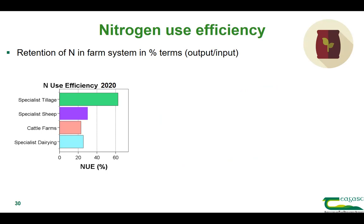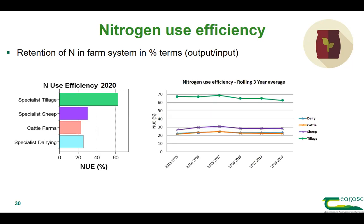On the dairy side, we saw use efficiencies in 2020 of around 25, sheep around 30, 32, and cattle around 23, and that's a fairly consistent trend through time. We're seeing a little bit of an increase in use efficiency on the dairy side at the end of the study period, which is obviously welcome.